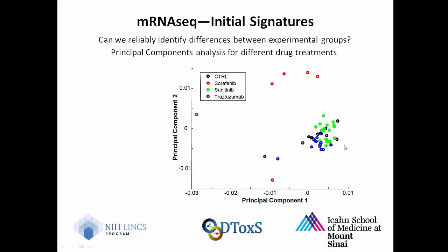What we can see here is that the control samples are all shown in black. Samples treated with sunitinib are shown in green. Samples treated with trastuzumab are shown in blue, and then the ones treated with sorafenib are shown in red. What we conclude from this is that sunitinib doesn't do very much at all. The gene expression after sunitinib seems to be essentially identical to gene expression with control, cells that are just treated with DMSO. Trastuzumab causes some effects, and in some cells, sorafenib in this case causes really large effects. So the sorafenib samples move very far away from the control.